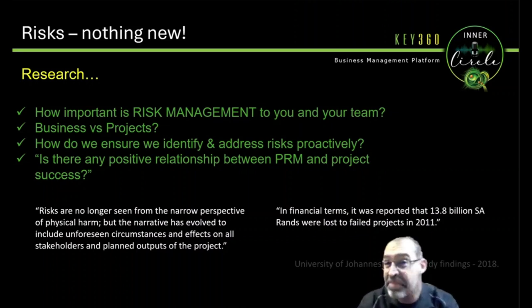So yes, there's many platforms out there, but do they really compare to platforms that are really well developed? And when I say well developed, I'm talking more than a decade at least now in development. Have they really considered all the factors, all the causes and effects, and all the controls and all the mitigations, everything? Is that all taken into consideration itself? And then, of course, how do we ensure we identify and address the risks proactively?